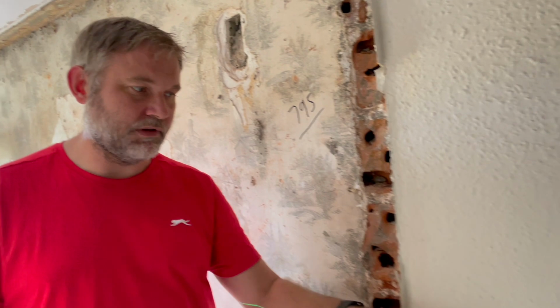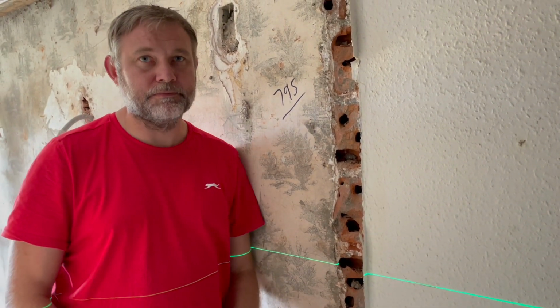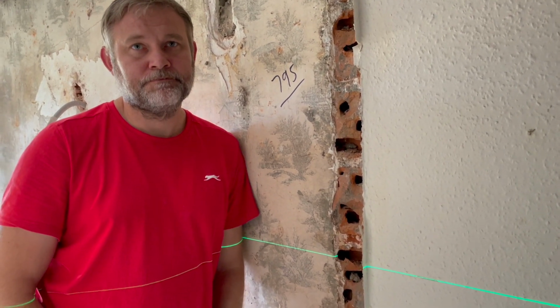If you use the level like this, all the light switches will be exactly the same height. That's quite a good use for the laser. Good job. So it's the end of the day. Let me just show you what we've accomplished today.